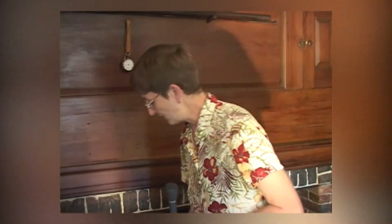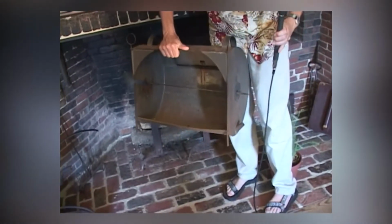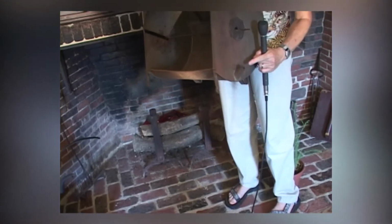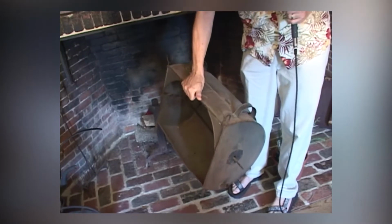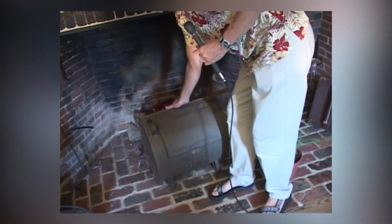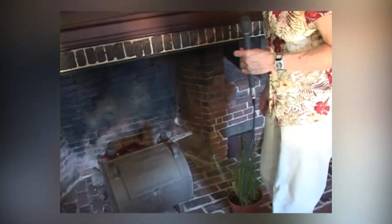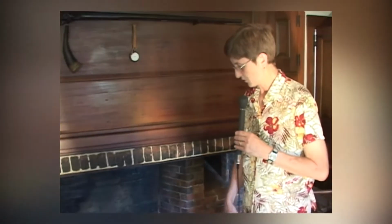So they had a safety feature in this, and that is the bottom is bowl-shaped. And if it began to get too full, you'll see there's a spout in the side. So she could pull it away from the fire and pour the grease out. So the grease is never making it into the fire. Ingenious. They had a lot of things to make it safer for them to work around the fire.